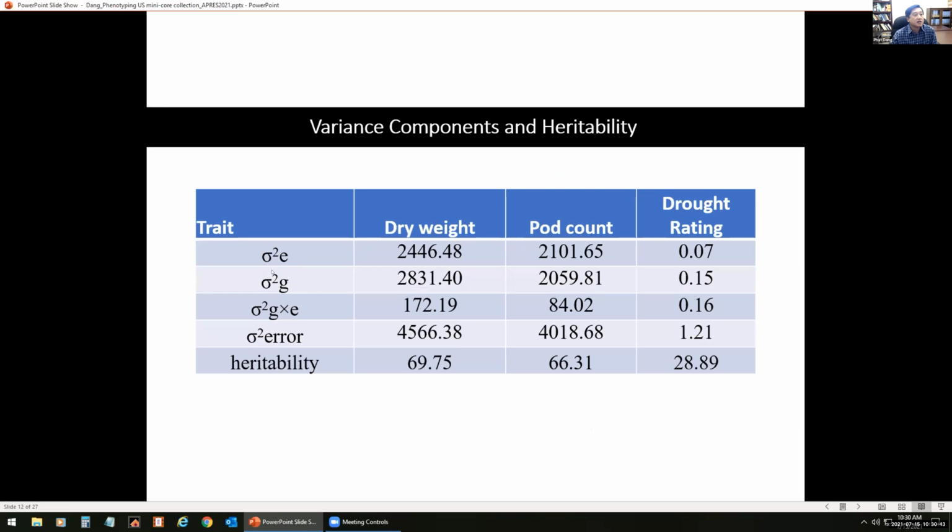Using variance components for heritability, we used measurements of dry weight, pod count, and drought rating. We can see the variance of environment, genetics, genetic by environment, and error. Heritability is almost 70% for dry weight. For pod count, we can see up to 66%, and drought rating is around 28-29%.